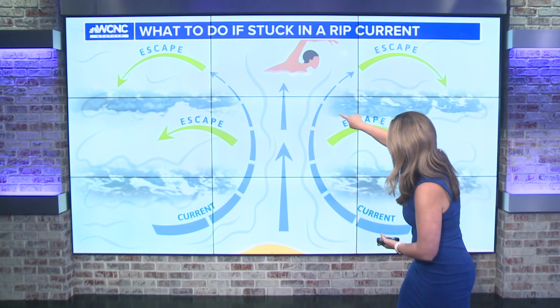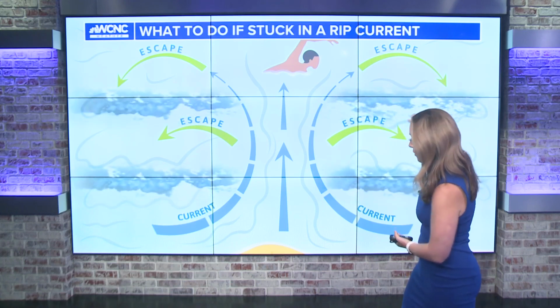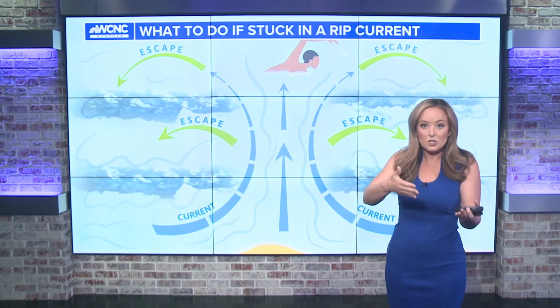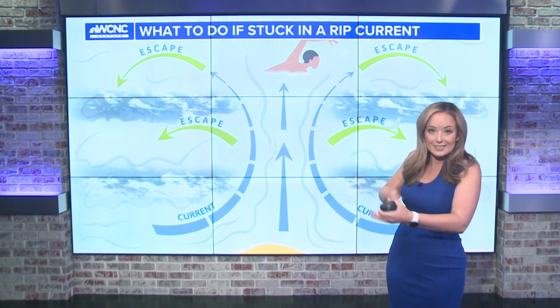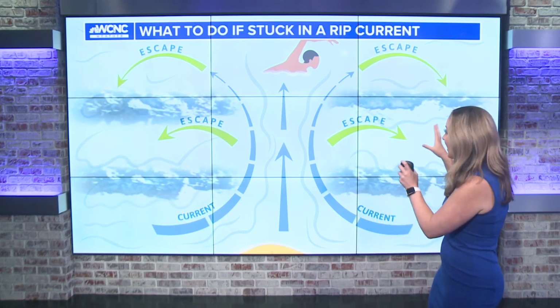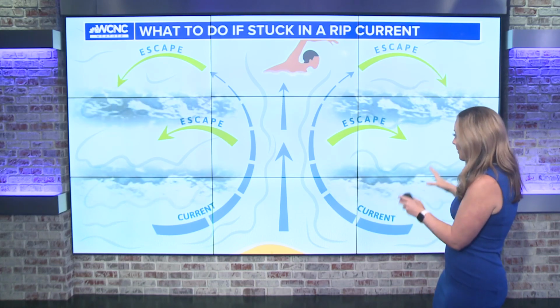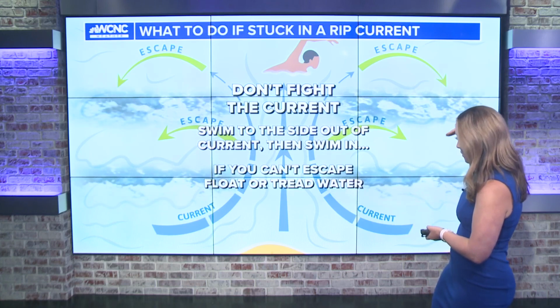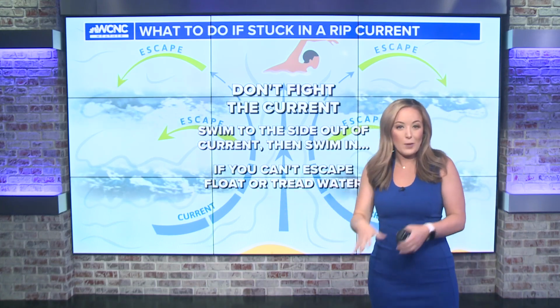What you want to do is break it. You want to swim parallel to the shore. You may have heard that before. But another thing you can do is actually float on your back. Essentially, the water will slowly move you instead of you swimming against the current. Now, of course, we know that rip currents can be extremely, extremely dangerous. So again, don't fight the current. You want to swim to the side, parallel to the shore, float or tread water if you absolutely can't do anything else.